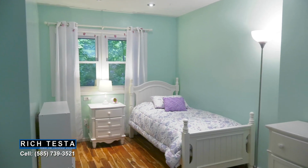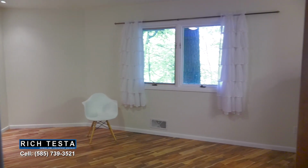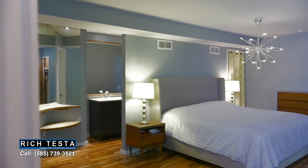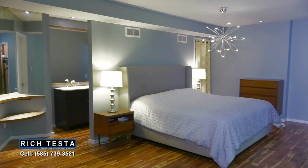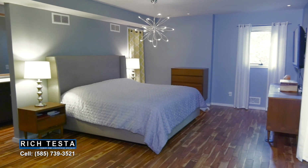Just off the staircase is a whole other level featuring 4 spacious bedrooms, 2 of which are suites, including a private master with a walk-in closet, updated bathroom, and scenic views.